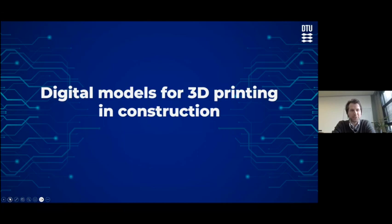This is really great to meet all of you and see that that many people are working on 3D concrete printing. I'm an associate professor at the Technical University of Denmark, and also heading a section that is called Digital Building Technologies. And today I will be talking a bit about the digital models for 3D printing in construction.